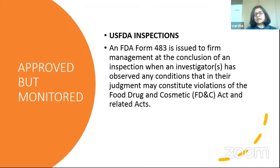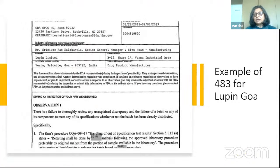And that's why, again, I come back to US FDA inspections, because in India, very often you hear in the paper, oh, this particular company got an FDA Form 483. What do you mean by an FDA Form 483? In an FDA Form 483, the regulator goes for an inspection there. Now, this is an example of a Lupin Goa plant. And this is all there on the website in the public domain. So what happened in this case is that they found that the company did not handle one particular out of specification test result. So these are the observations that come.